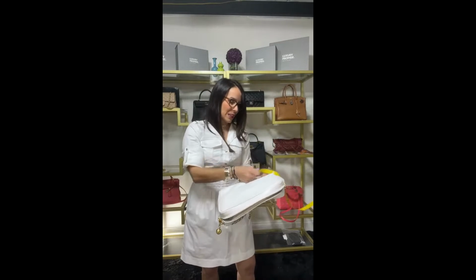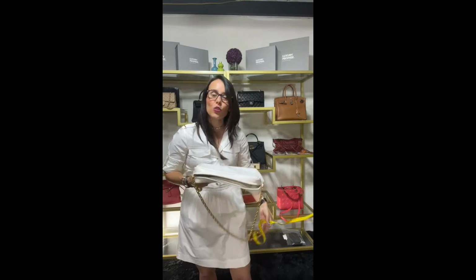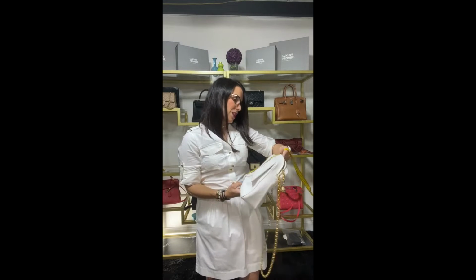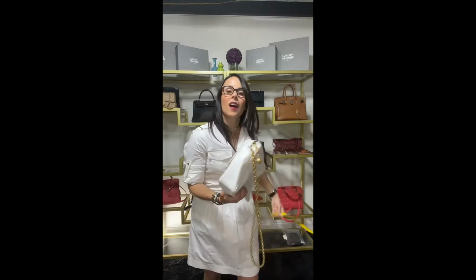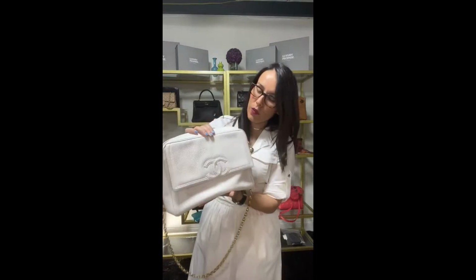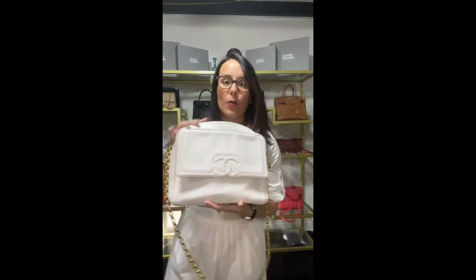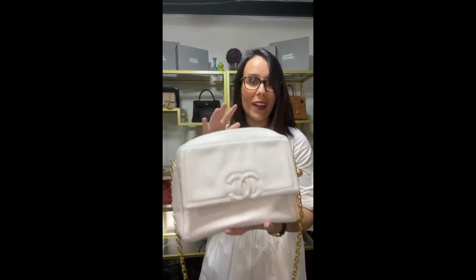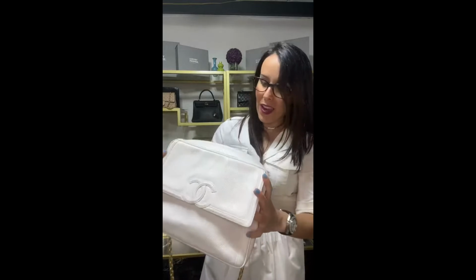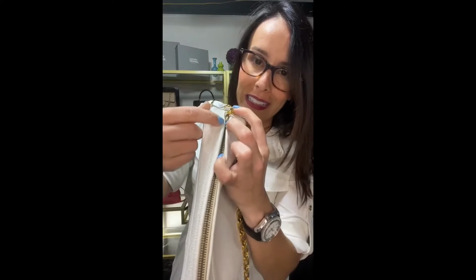This measures about 11 inches in length, so it's a good big one, and about 8.5 inches in height. Overall great condition, no darkening, no real signs of corner rub. Very, very clean interior. Just a great option if you want a nice white summer bag. This is just amazing. Let me close the zipper. The zipper has the slightest bit of tarnish just at the bottom, minimal, like there.